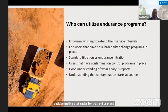The end user cannot just change from a standard filtration program onto an endurance program without getting the basics right. If you are going to change at the standard service intervals of 250 hours, you can remain on a standard media program, as you will be wasting your money going onto the endurance program. You might get better filtration, but you are actually wasting some money in instances like that. So the basics here are changing the air filtration based on restriction methods, putting restriction gauges across the equipment and making sure that your intake systems are not blocked.